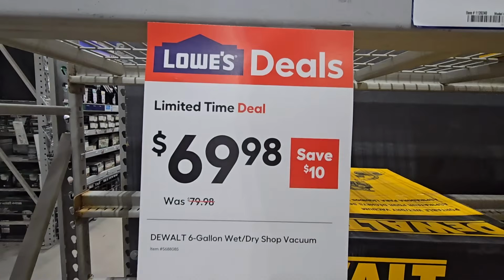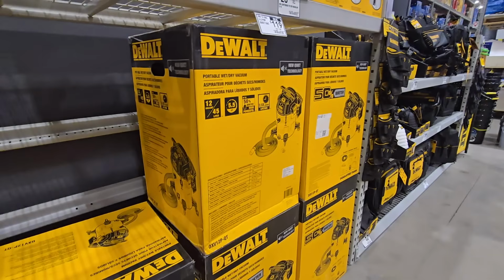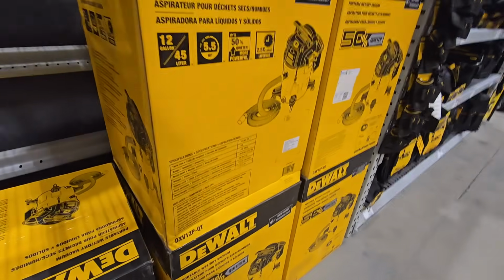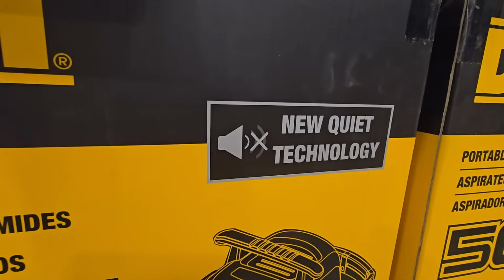They got the vacuum, $69.98 for the 6-gallon wet and dry vacuum from DeWalt. You guys know this is the quiet technology. This is going to be the newer quiet technology. $119 down from $139 for the bigger one. And yes, quiet technology on these.